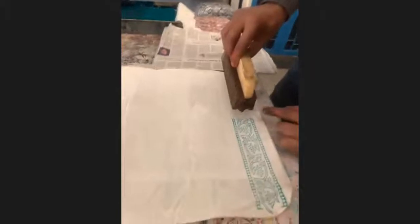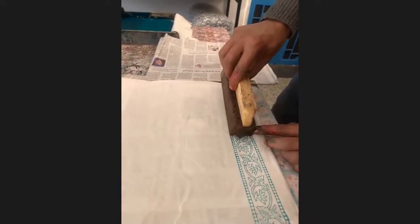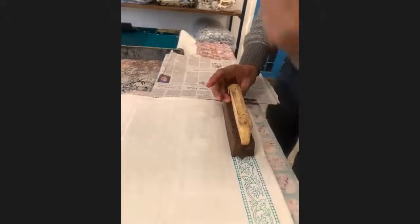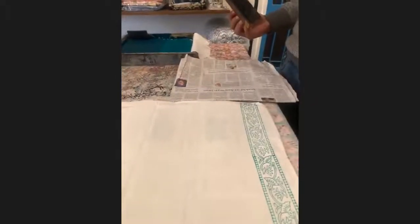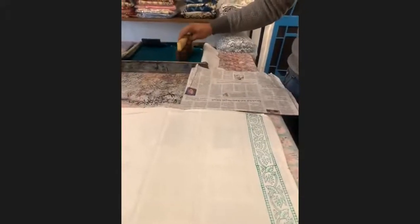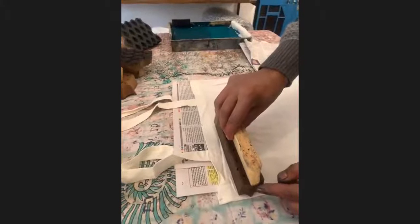So you can see he's using his finger to stabilize the block. Then he will, and then make a fist with the non-dominant hand, pound the block and roll away. Wow. Same thing is going to do for the top edge.